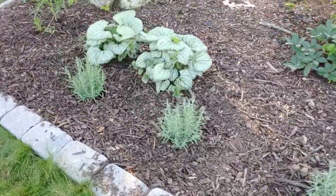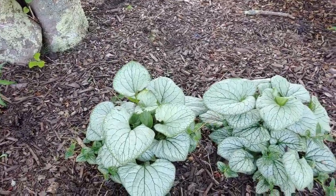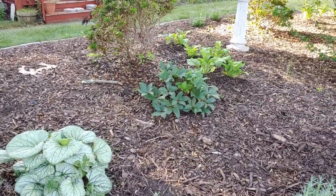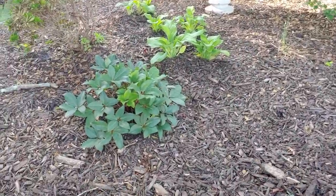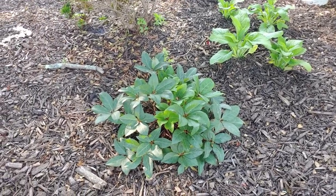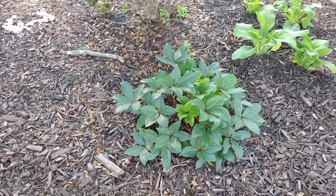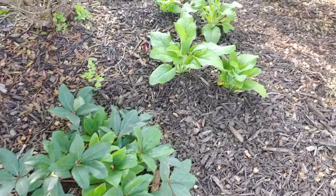I love the silvery leaves. Back there, that little clump of leaves is hellebore. I believe this was Ivory Prince. I bought it at the grocery store for $15, and it was looking really haggard, so I'm really happy that it looks really nice. Even if it only looks nice for this year, I'm very excited about it.